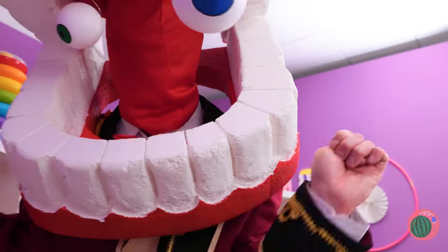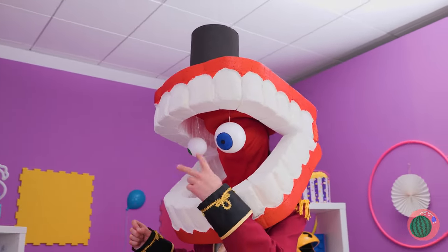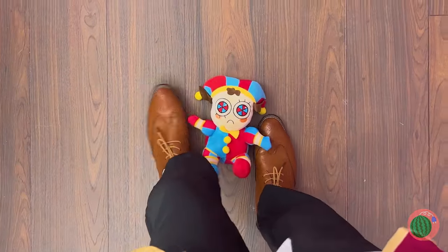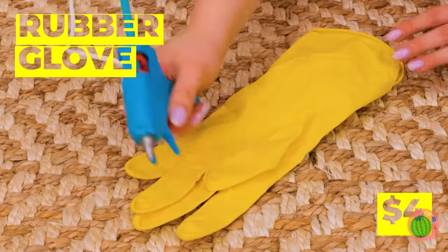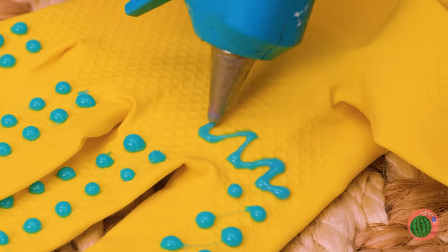Let's lay this shirt out and hope for the best. You're not mad, right, Pomni? Well, now she is. It's okay. Grab a glove and add some glue. Draw some dots and squiggly lines.